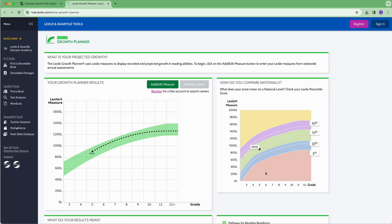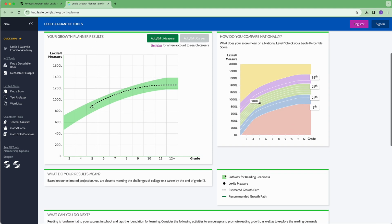So for my fifth grader, there is this range here for College and Career Readiness. And this range is going to stay the same. The green here is the pathway for reading readiness, which our key tells us right here. Okay, so this is going to be the same on every chart. But then this here is our estimated growth plan. So this is where we have this dotted line. And then we have our actual Lexile measure, which is the dot. So our fifth grader is at a 900 Lexile, right?